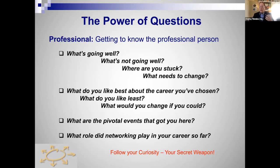What role did networking play in your career so far? This is very important for me because I understand they may not have a big network. They don't know how to network. They need help with networking. And there are some great people in Beacon that I should connect them with so they can begin seeing how other people execute the networking process.